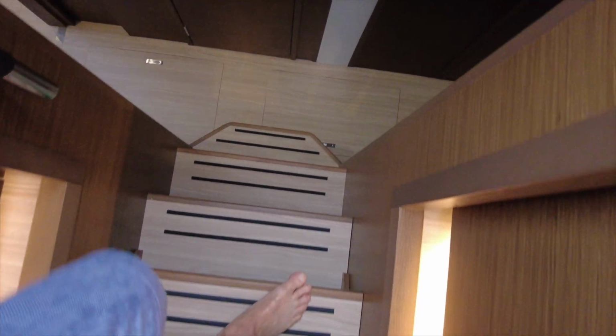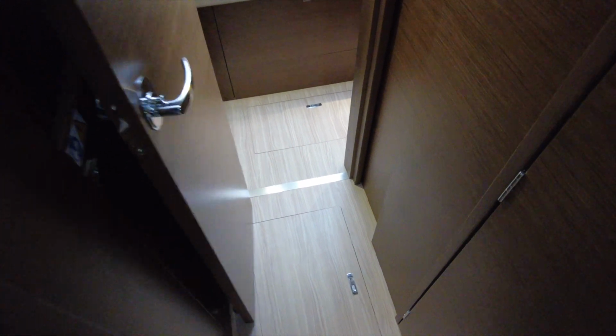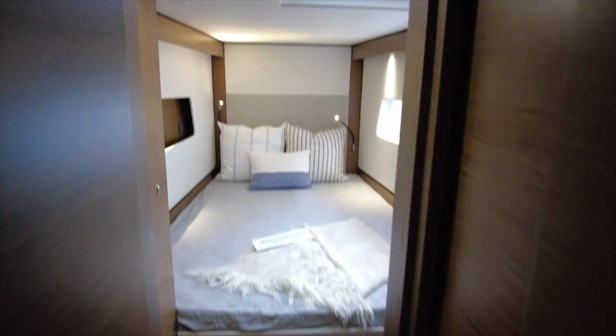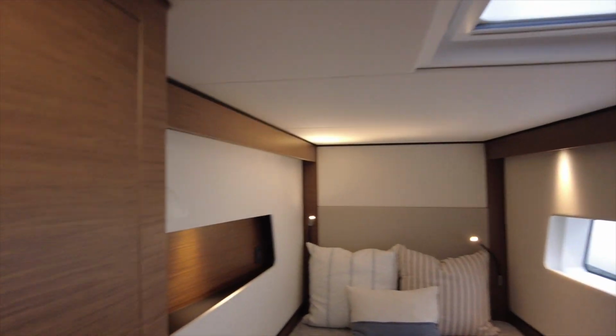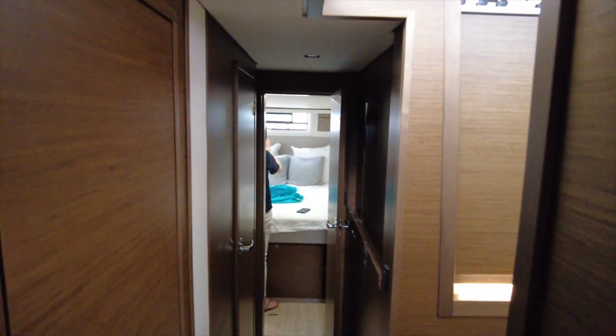Let's head down into the guest hull now. Again, look at how sturdy that handhold is with the integrated leather. Going forward into the forward starboard berth, it is a typical forward starboard berth, but beautifully finished, lots of ventilation. Heading aft now, we've got, again, beautiful finishes on the walls. We've got 2 lovely heads here. You can see all of the finished paneling in here.